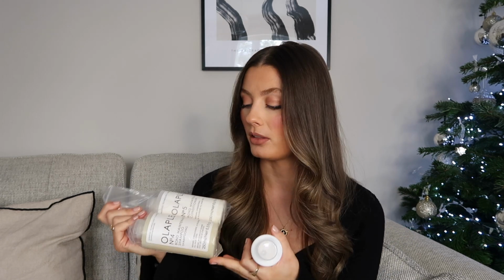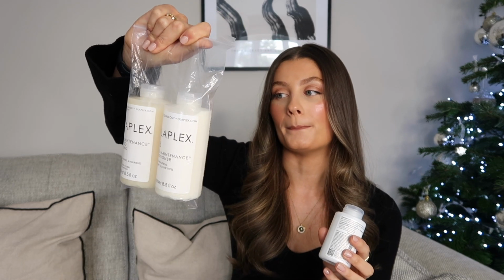These are the only products I find that work really well for me. I know everybody raves about them and they really are the best. And I got these on offer. I think this I paid normal price for, but the shampoo and conditioner I got a lot cheaper. It's the cheapest place I could find it, and they are expensive hair products, so I'm gonna try and find the best deals. And finally, I have a few home bits to show you.